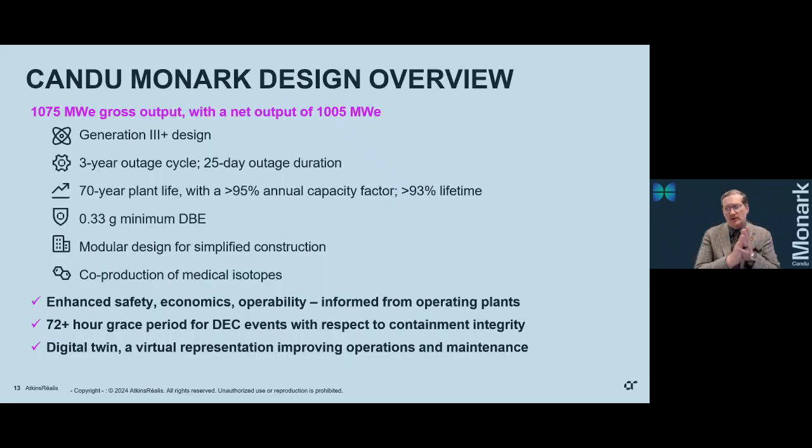So let me talk about the high-level picture of what this machine is. People who know the Bruce and Darlington reactors will recognize that the gross output of 1,075 megawatts is higher than the 935 that Darlington gets, for example. I'll talk about how in a bit. This is a Generation 3+ reactor. We are designing it for a 3-year outage cycle. We are all, quite rightly, proud of the Darlington unit that holds the world record for continuous operation. That's going to be the design basis for CANDU Monark.